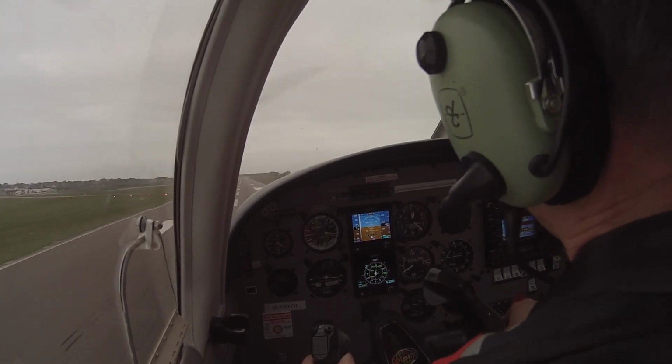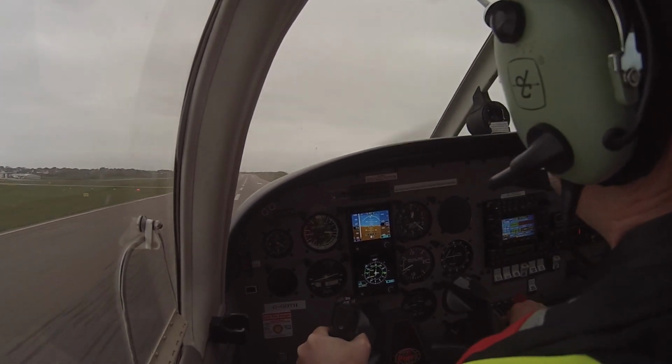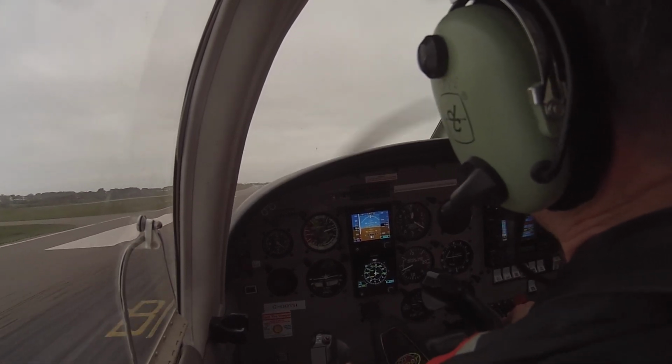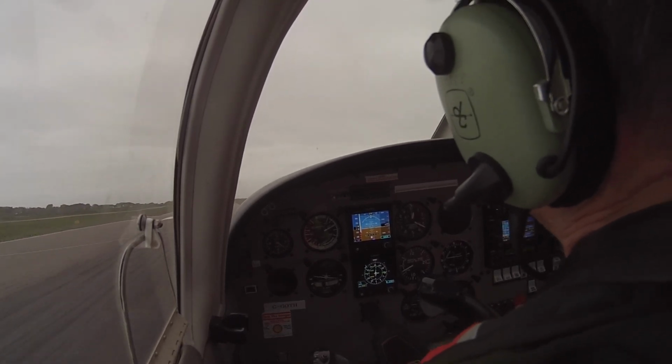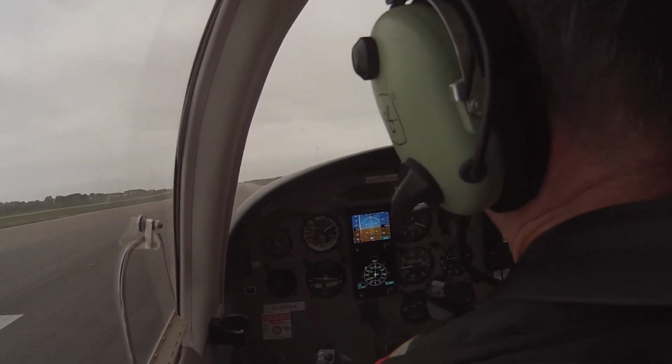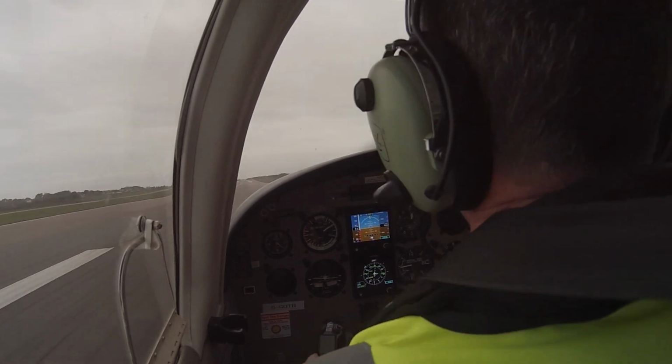That's nice. Keep it coming down. Flare is normal, with the left wheel slightly lower. That's the idea. Left wheel lower. See if you pop the left wheel down first. That is beautiful. Well done. Crosswind landing. Nice job.